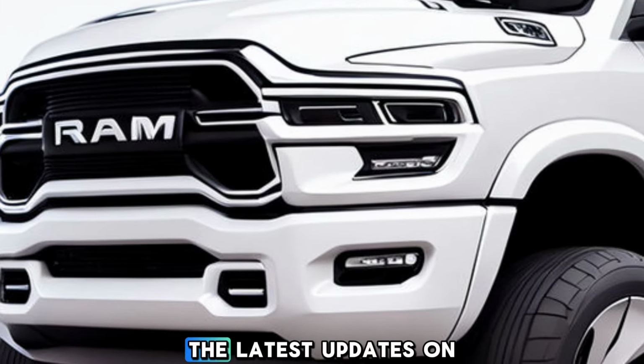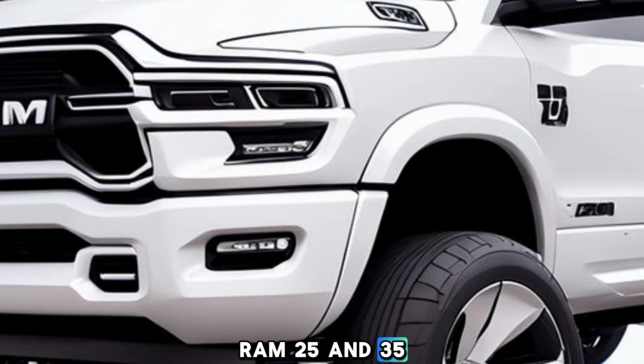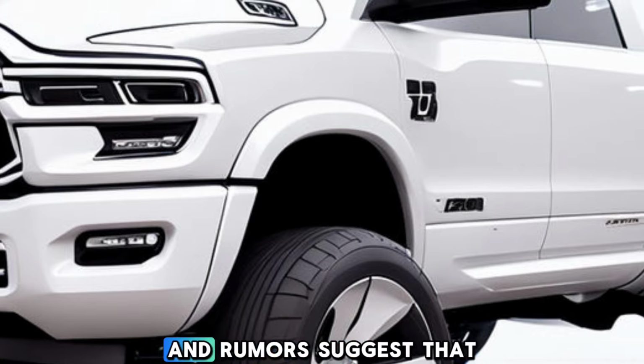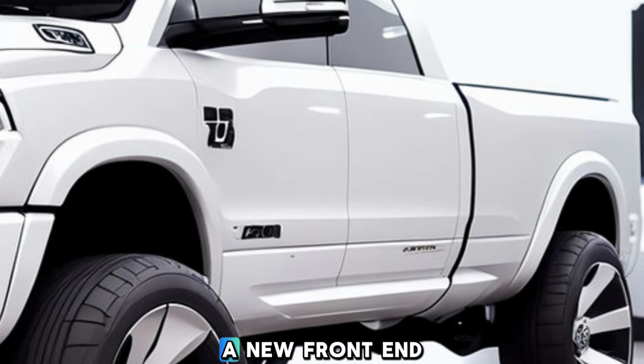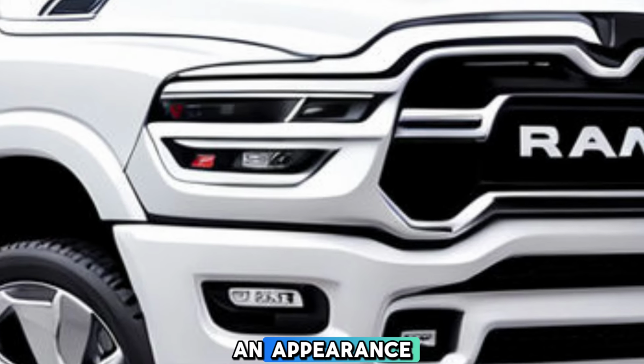We're excited to share the latest updates on the 2025 Ram 2500 and 3500. These heavy-duty stalwarts have been long awaited for a ground-up redesign, and rumors suggest that 2025 might be the year. Let's dive into what we might see. A new front-end styling, including an upgraded grille, is likely to make an appearance.